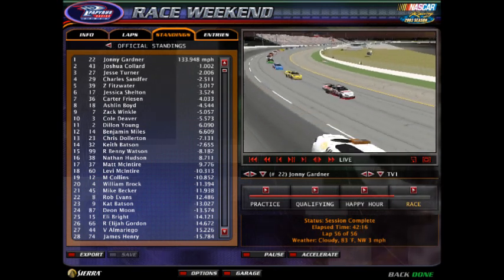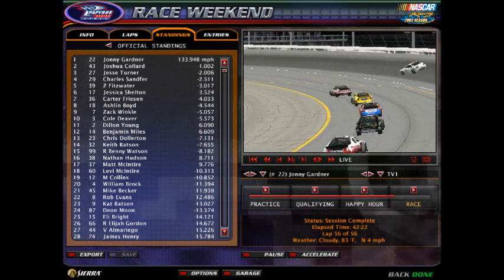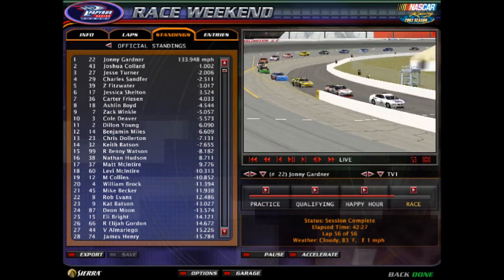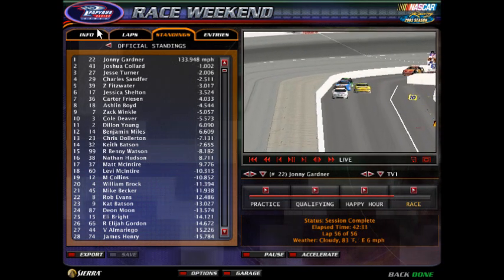Then after for the AC Delco 400. Then after Rockingham will be Phoenix for the Subway 500. And then the final race of the season, the finale at Homestead Miami Speedway for the Ford EcoBoost 400. That's the remaining 8 races on the season. Richmond will be next on the schedule for the Chevrolet Camaro 400.